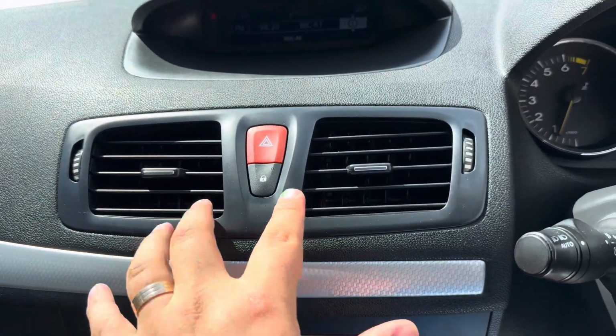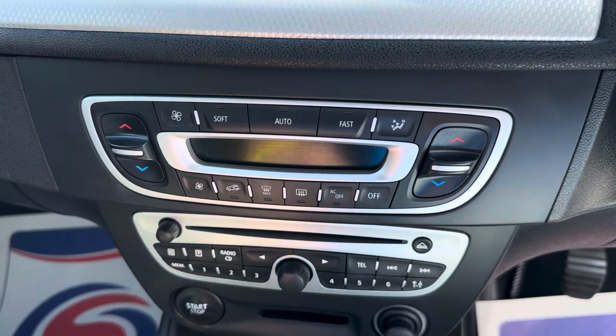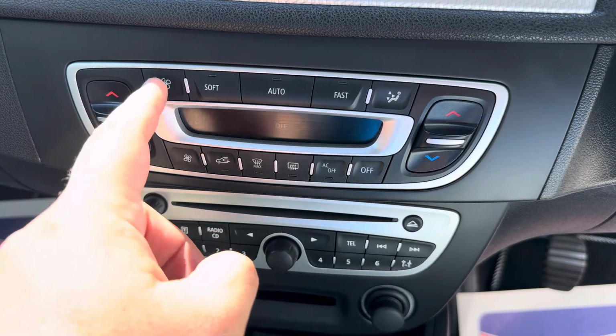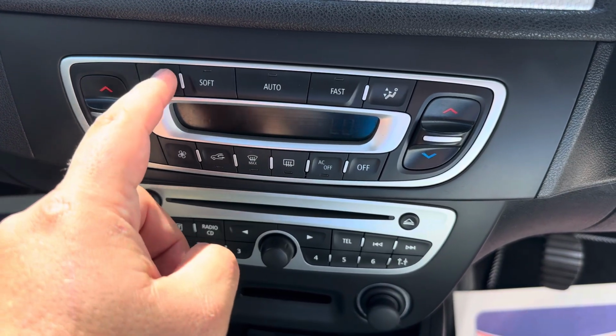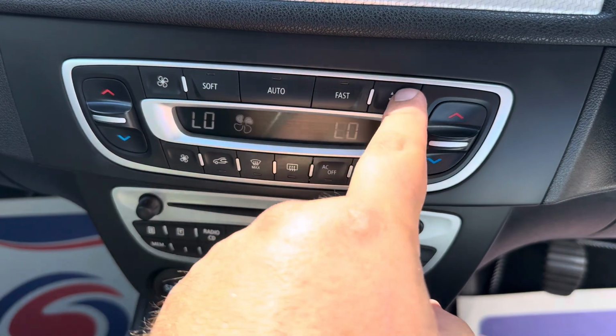You got two air vents, hazard lights, and this is to lock the doors. And then over here, you've got your climate control. And I will actually turn the fan on a little bit.